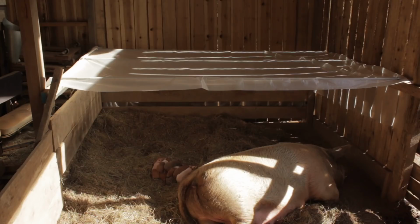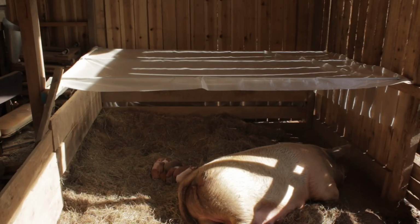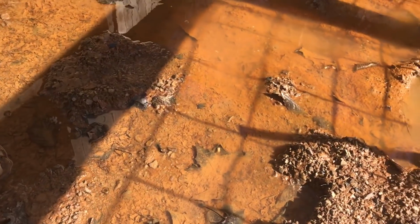Well, the third question I have is, do you lock the sow in? Do you let her go out to pasture, or do you keep her locked in? Well, as you can see by my setup here, I've got her closed in, and even closed in more than I normally do. I ended up closing my big sorting gate, so she has to stay in this portion of the stall. And the reason why is we've had so much rain.